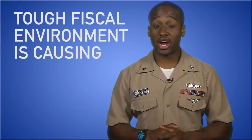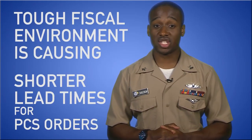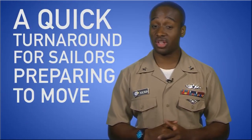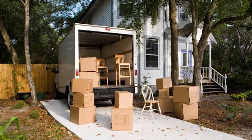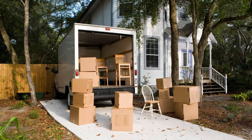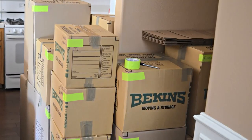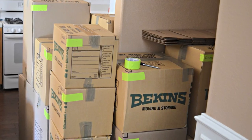A tough fiscal environment is causing the Navy to release PCS orders with shorter lead times, which means a quick turnaround for sailors getting ready to move. Typically, sailors could expect about 3 months to prepare for a move. But due to recent budgetary pressures, sailors are seeing about a one-month lead time on orders.